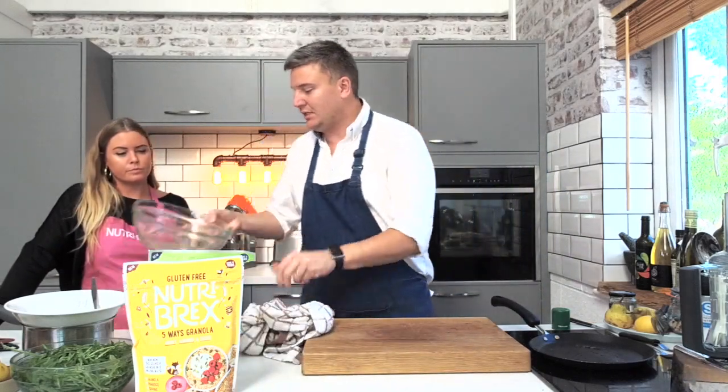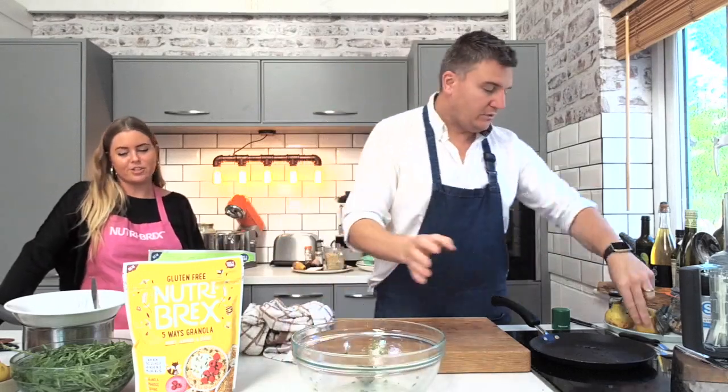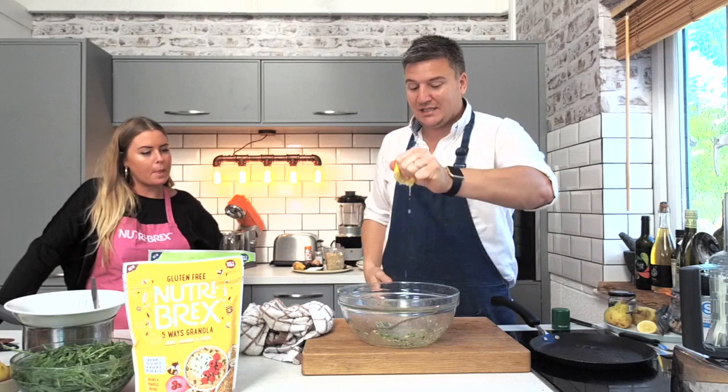We're going to use this because there's flavour in here. Don't want to lose that. Don't want to waste it. That delicious garlic. So lemon juice, the remaining lemon straight in. This is going to be our dressing.